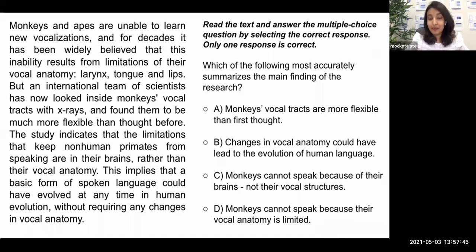And option B is saying the exact opposite: changes in vocal anatomy led to the evolution of human language. So option B is clearly incorrect information, so we can straight away eliminate it. It cannot be correct. So B is eliminated. So we still have only one correct option, A.